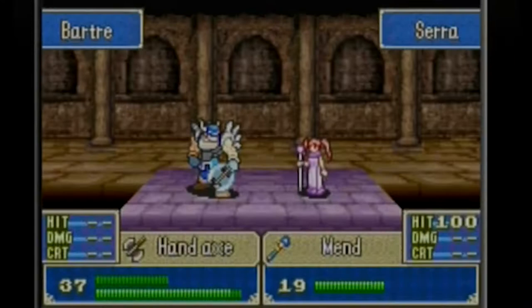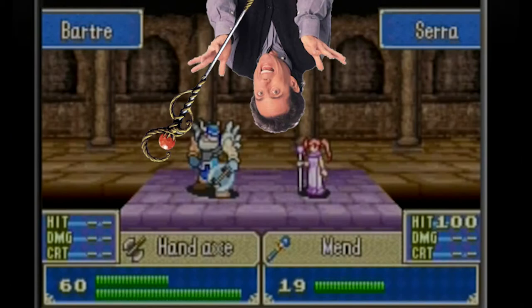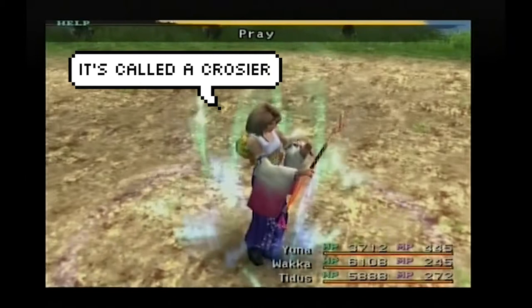But have you ever wondered about why healer staffs look the way they do? Today's question then, what's the deal with healer staves? Short answer, it's called a crosier. So what's a crosier? Okay, now that's going to need a longer answer.